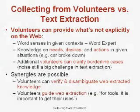So let's talk about that a little bit more. And I'll come out in support of the volunteers, although the general viewpoint I have is actually that synergies are possible. So just to give you some examples of what's not explicitly or very clearly on the web, things like word senses, right? Things are not annotated, so it might make sense to turn to volunteers to get at least some training data.